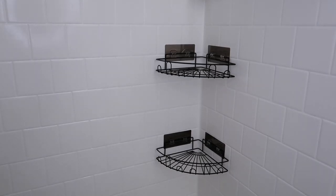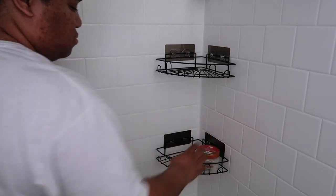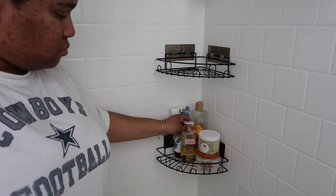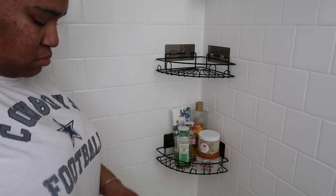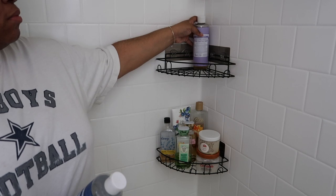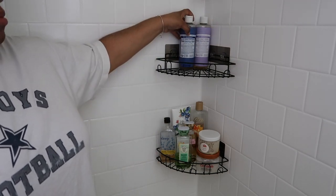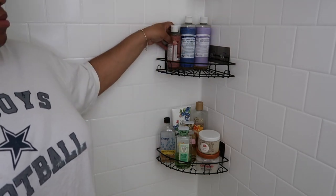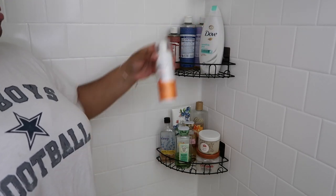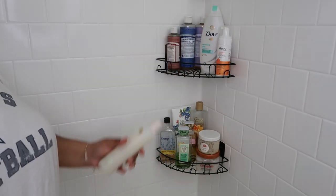Now I'm gonna start putting the stuff that I use either daily or weekly in the shower. So I got all kinds of different body washes and stuff like that, body scrubs. I do use the Dr. Bronner's lavender, peppermint, and tea tree one. I like to mix. I don't know what y'all do, but I like to mix stuff in the shower. I do use the Sensitive Skin Dove. I use the other ones too, but primarily that one.